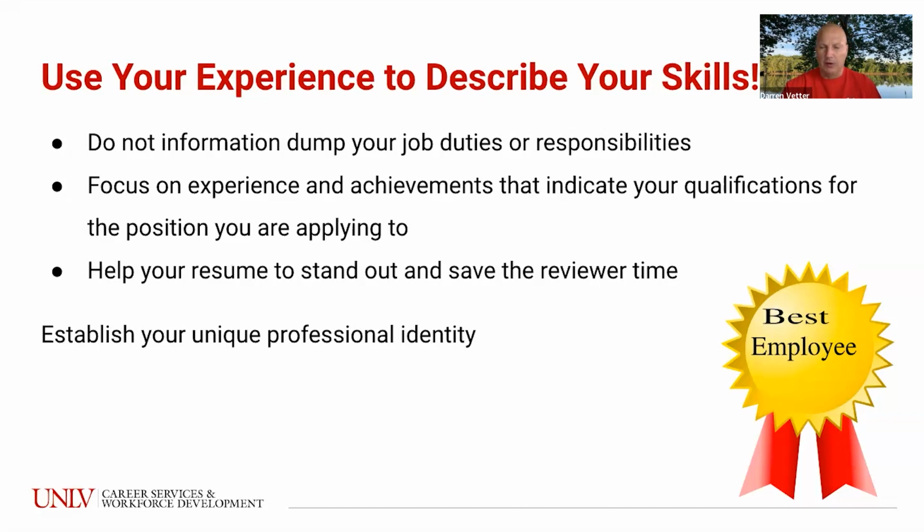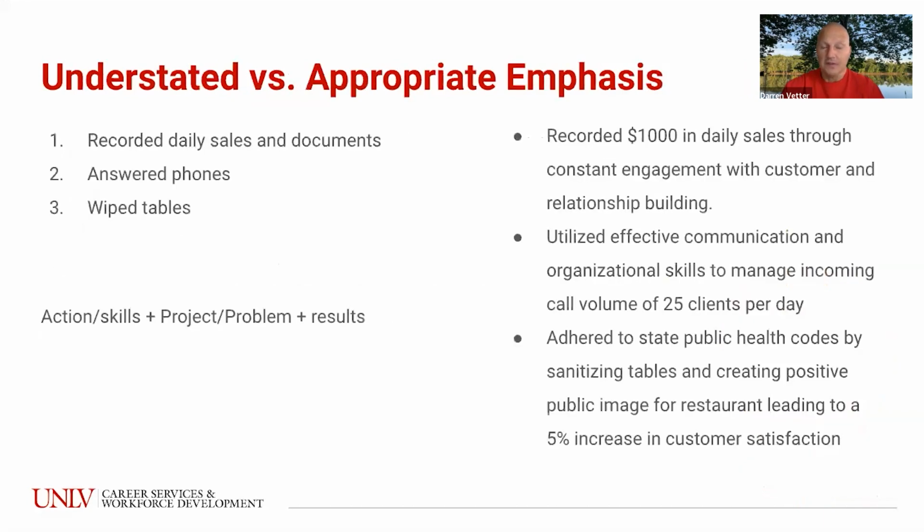When people look at it, they're going to be like, hey, this is awesome. They have all this experience. And it kind of establishes your unique professional identity for what you're trying to do. So then we deal with this a lot: understated versus appropriate emphasis. On the left, and these are all real, these came out of some resumes a few years ago when we built all this fun stuff.